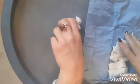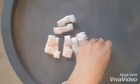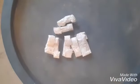Hello, today I would like to show you my purchase of Lithops and to share some information about these unusual looking plants. I will also show you my current collection of Lithops. So I ordered 7 plants plus some seeds, so watch out for the future video.